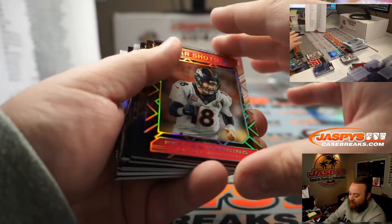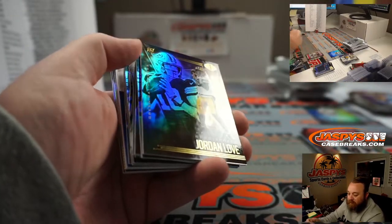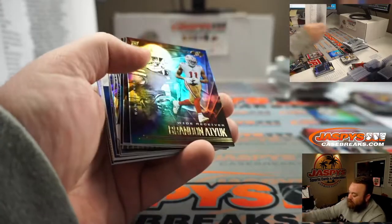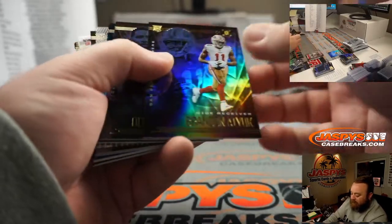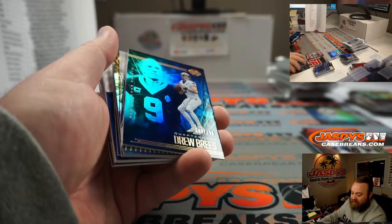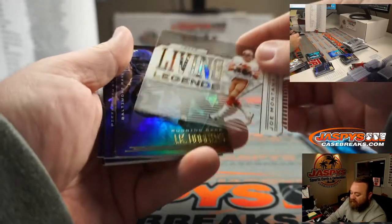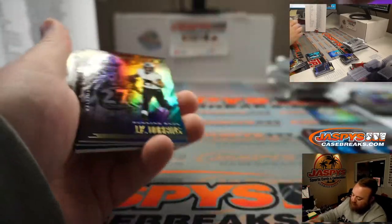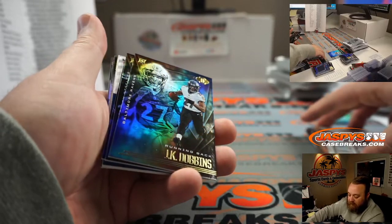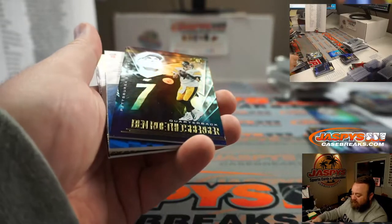Peyton Manning clear shots red to $3.99 for the Broncos, Craig McMillan. Jordan Love unnumbered, going to the unnumbered spot. Drew Brees to $1.99 for the Saints, Stuart Fontenot. Joe Montana living legends for the 49ers, that is Victor Zamora. Chase Claypool, Michael Gallucci, and the Steelers, unnumbered.